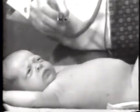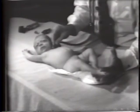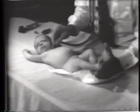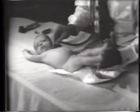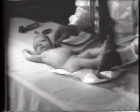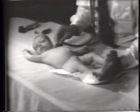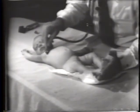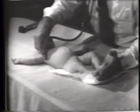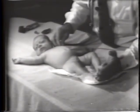Then the heart should be auscultated. The normal heart rate usually varies between 120 and 180 beats per minute. You should be sure that there is a split second sound. If the point of maximal impulse is detected to the right of the midline, then one should suspect that there's some process going on in the chest that is pushing the mediastinum to the right.